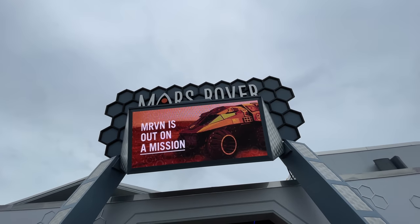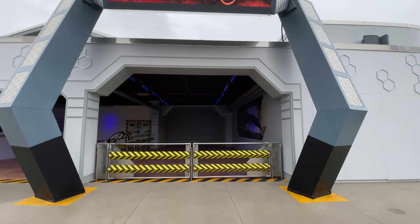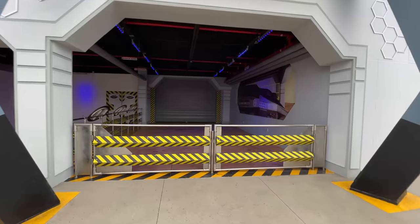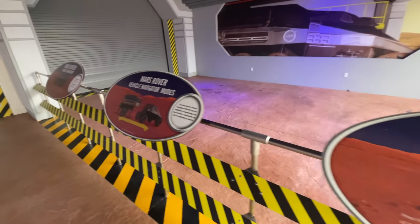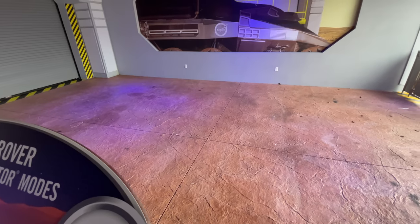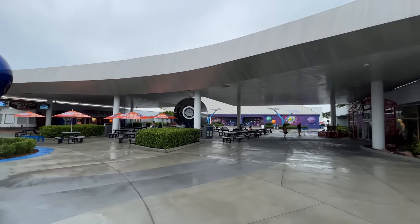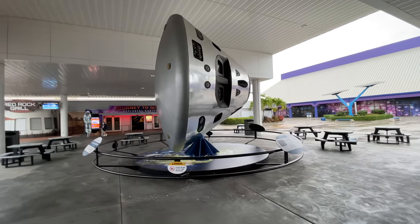The Mars rover. It's out on a mission. It's supposed to be right here. I assure you, this is what it looks like when it's usually parked right here. I'll take a little walk over to the back here. This is Orion. They made the Mars rover out of Legos.